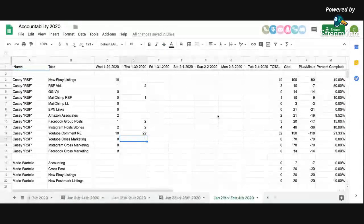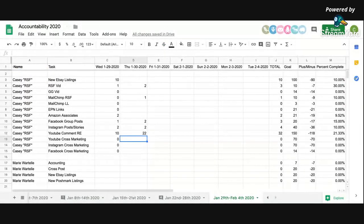And so this is what we do for accountability. It really helps everyone to keep on track with their goals, to meet those goals. It's a really great thing to be a part of. So it's awesome. Okay. Let's see what else we got.